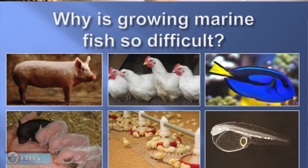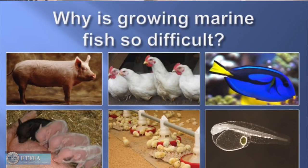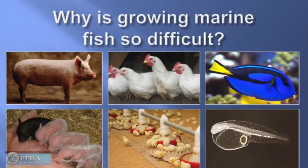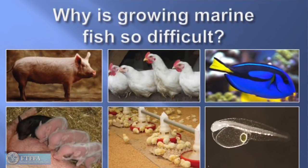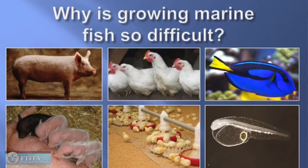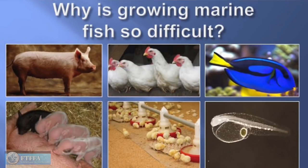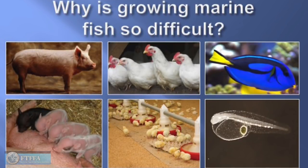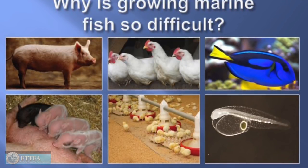So this is the part of the talk where I tell you why growing marine fish is so difficult and why I'm jealous of people who grow pigs and chickens. A pig farmer starts with an adult pig and they reproduce the pig, and you end up with nice little piglets. When they're born, they're happy, they eat, they look like nice little piglets. You can tell it's a pig.